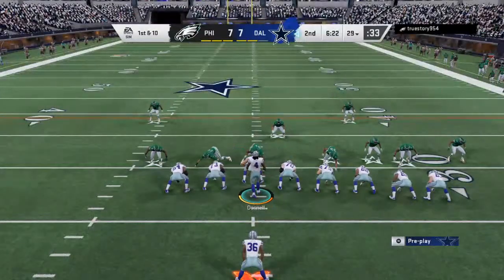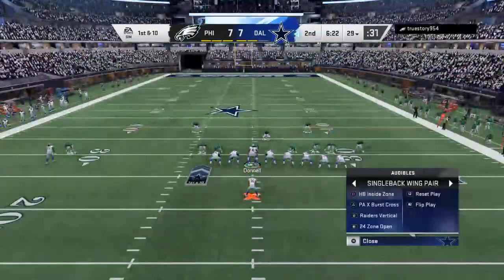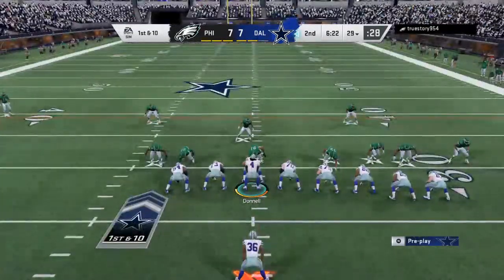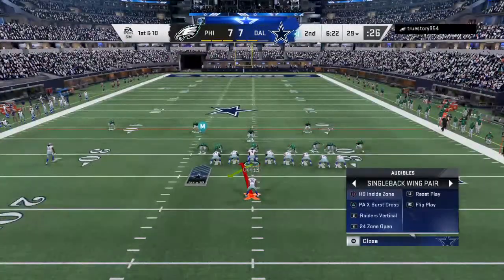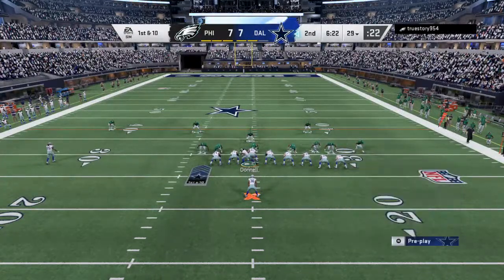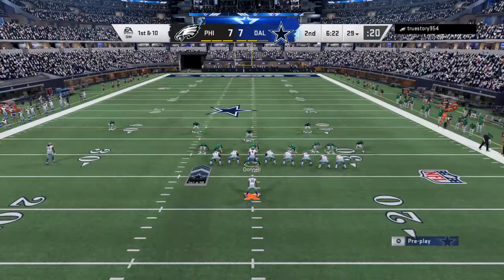About set for this next drive by the Cowboys offense. And they were able to punch it in the end zone last time. They'll be looking to do that again. For the defense, obviously, they'll be looking to stop them from punching it back in the end zone. It always is punch-counter-punch, isn't it? And which team has the advantage?